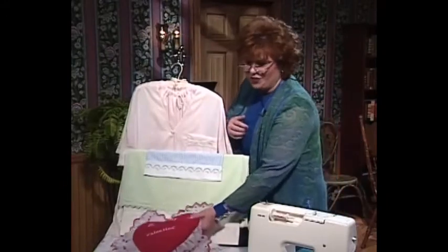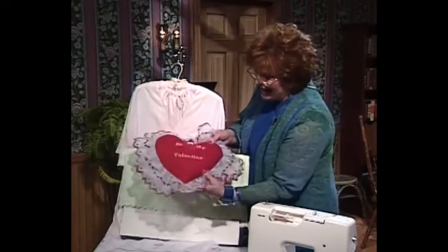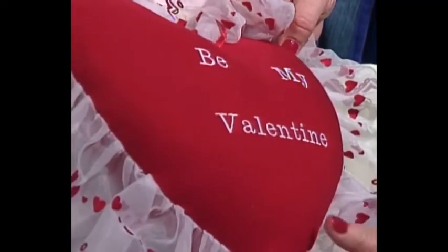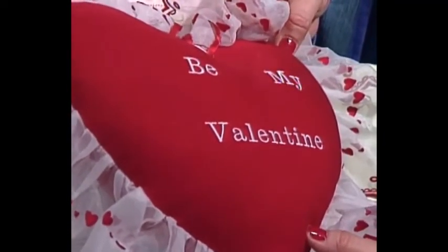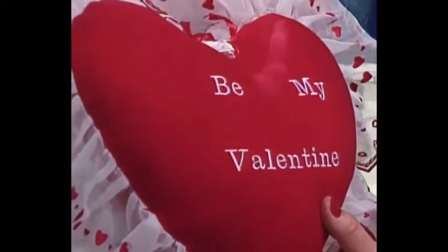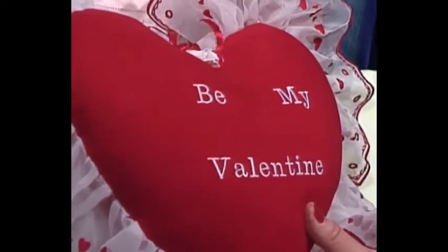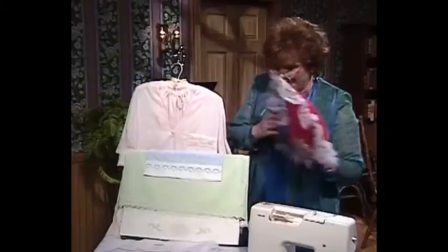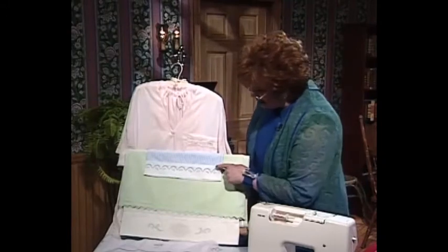Another really beautiful Valentine pillow, and I have a little secret to tell you. You know, these edges, like this beautiful wide collar piece, I used to call them when I was doing smocking on them. These from Switzerland can cost $30 or $40 a yard, and Pam has made her very own using her sewing machine. We're going to be talking a lot about borders.